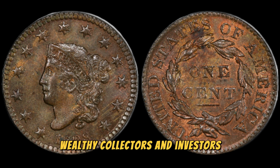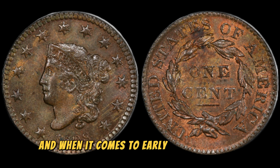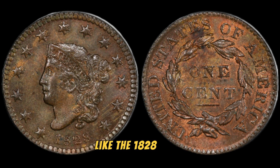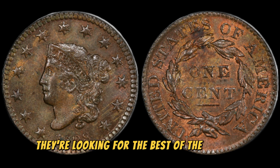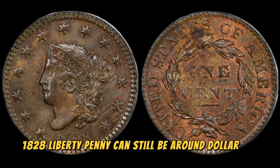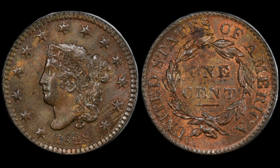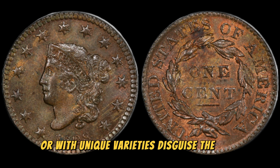Wealthy collectors and investors are willing to pay top dollar to own a piece of history, and when it comes to early American coins like the 1828 penny, they're looking for the best of the best. In today's market, the average value of a lower grade 1828 Liberty penny can still be around $1,000 to $5,000. But for coins in pristine condition or with unique varieties, the sky's the limit.